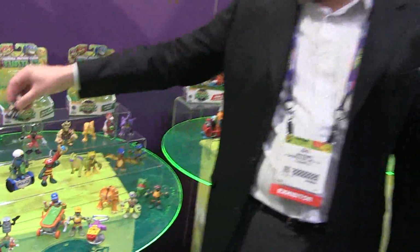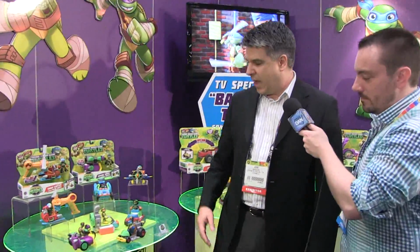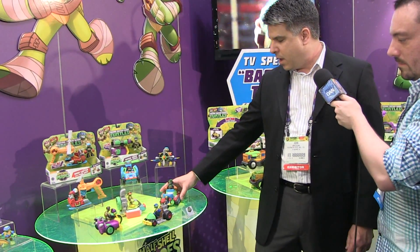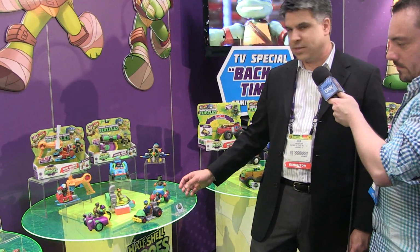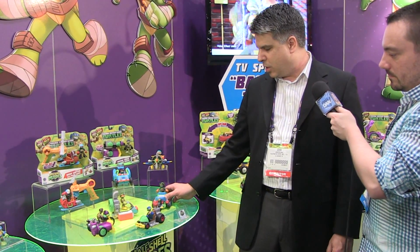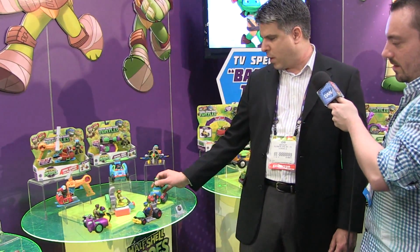That is awesome. Yeah. So and then of course once you have all those figures, you need some vehicles to play with as well. We do have some vehicles that we introduced in the fall, but some of the new ones coming up are Raphael in his tread cycle. So it's kind of a half cycle, half tank, and basically you can do little wheelies with the cycle in here as well. Oh, wow.